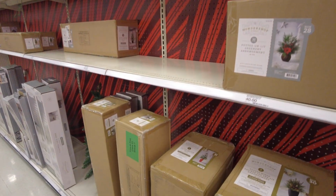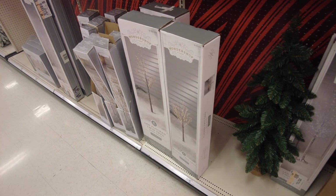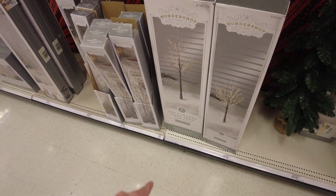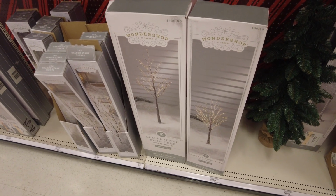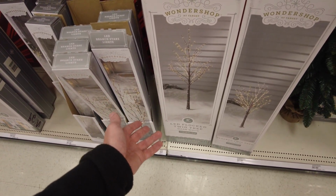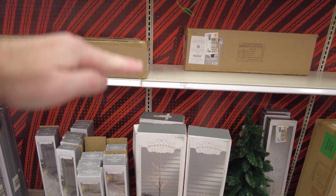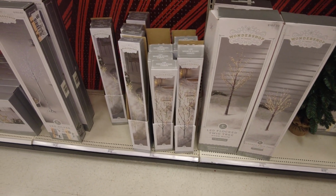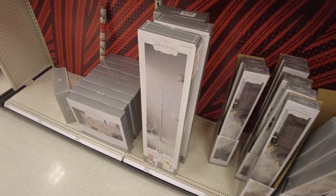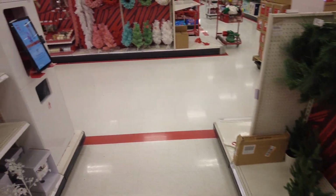Planters, other potted ones. These ones I could see more of people wanting, like little thin trees that come with the white lights on them. Those are $50, but geez, look at that, 6 feet tall. So that'd be about the height of me, about this high. But can you imagine spending $100 on that? That's why, if any of these are still available on clearance afterward, I'd end up targeting them. Let me go back this way.